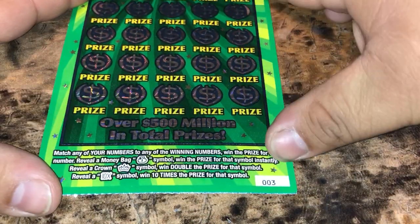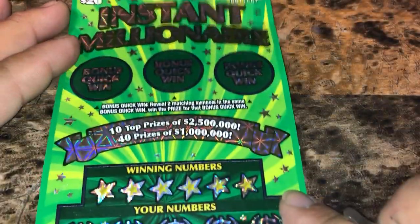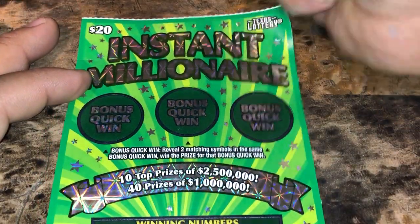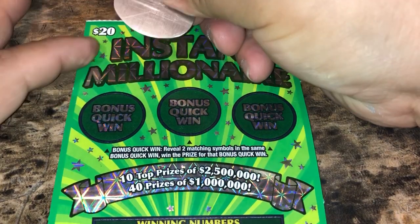Down at the bottom, we're looking to match our numbers to the winning numbers to win that prize amount. Reveal a money bag to win that prize instantly, a crown for double, or 10x for 10 times the prize. I've already found 2 of those 10x's for $200 each. I have those videos, so I'll link those videos in this video as well. You can check those out.